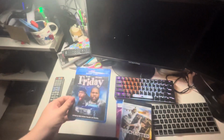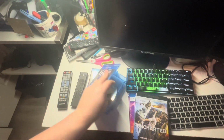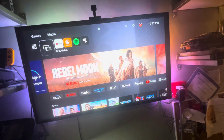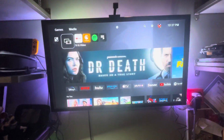Next, Friday, which has the new Lionhorn Entertainment, I think, high definition logo. I don't know why the disc is transparent, but who cares? Alright, let me show you the new Lionhorn Entertainment high definition logo recorded from my TV from my PS5.